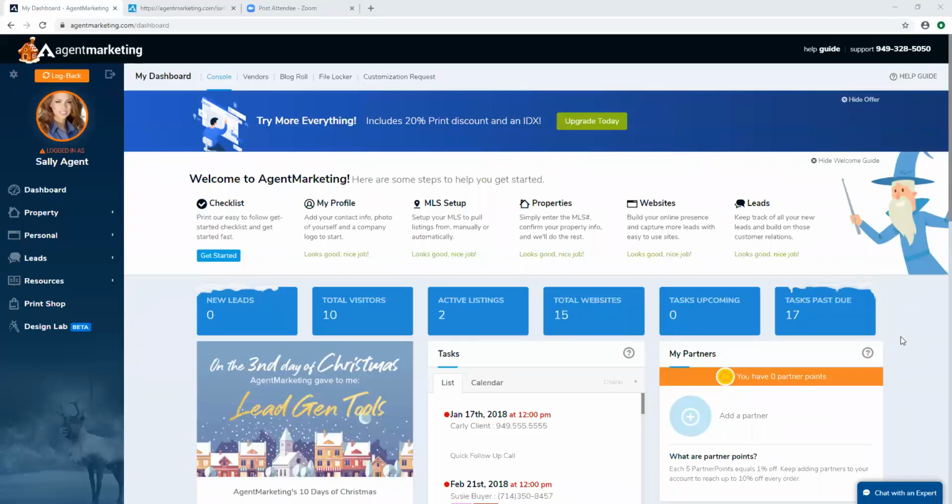Lou asks, for the property eCard, can I send from the database located inside of Agent Marketing? No. It is meant to go to the email you have on file with us, and then you can send it out from your email, not from the database here.